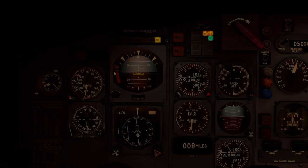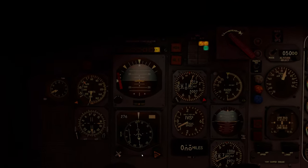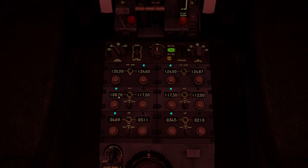First set of flaps. Let's slow us down to 180. There we go. Second set of flaps in a minute. We'll do gear in a minute. Why aren't we picking that up? There's our DME. There's a localizer. We won't get glide slope yet. I don't know. I guess we're not. I don't know what I'm talking about.